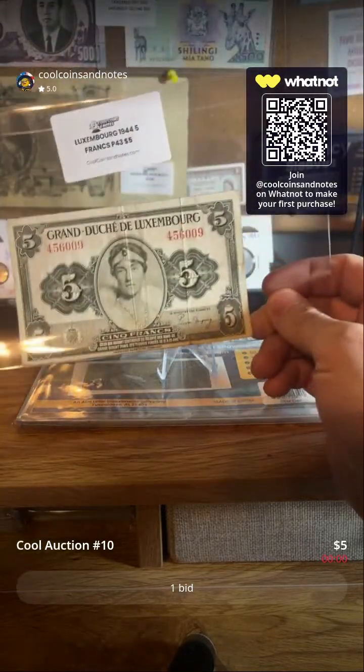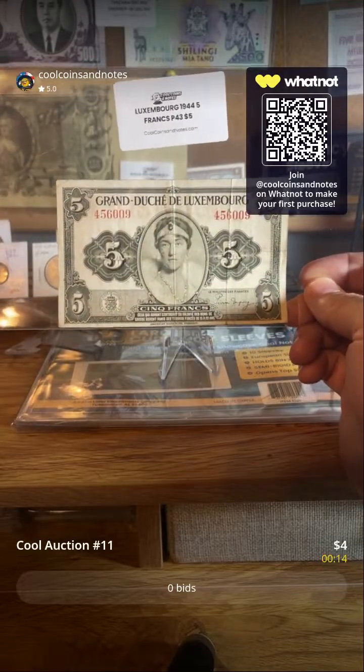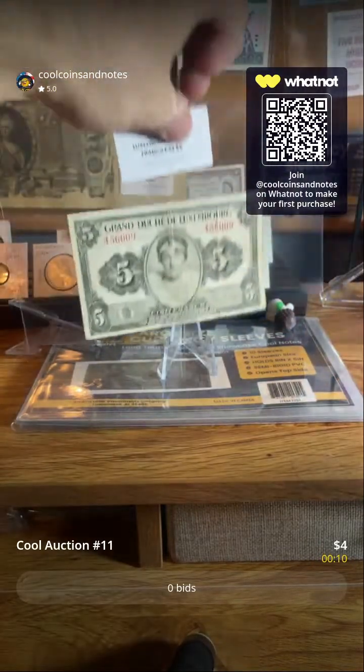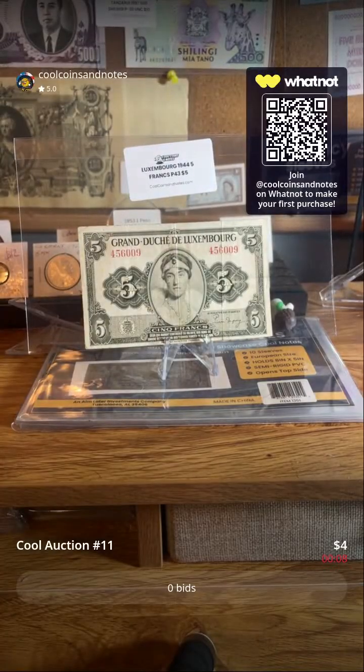Thank you. Next up, we've got a Luxembourg, 1944, 5 francs. Luxembourg.